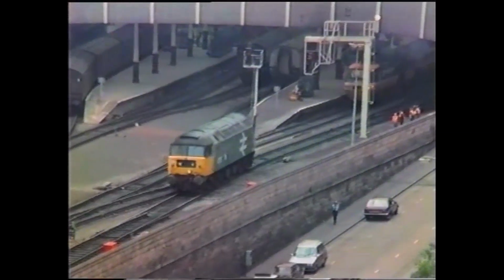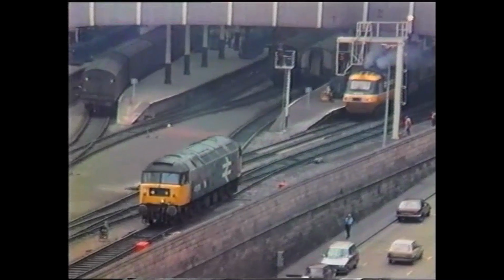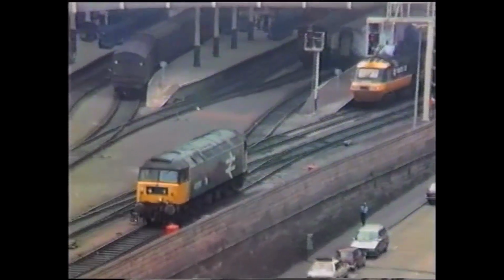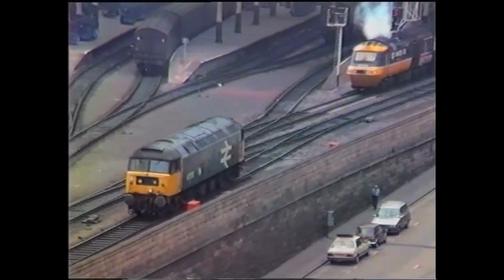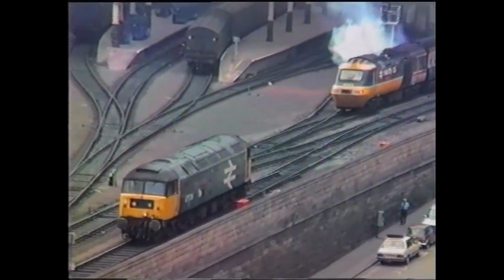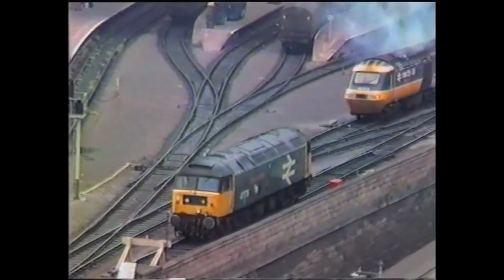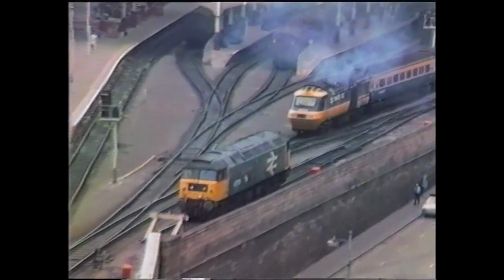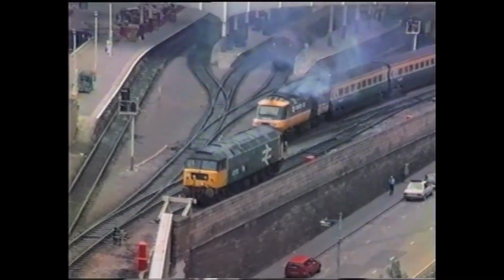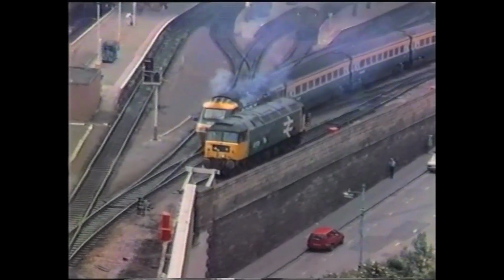A Class 47-4 makes its way into the loco holding siding as an East Coast HST begins its journey towards London King's Cross. Both of the HST power cars carry the newer Intercity Executive livery, albeit a little bit work-stained. However, the entire rake of coaches is still sporting its original blue and grey livery.